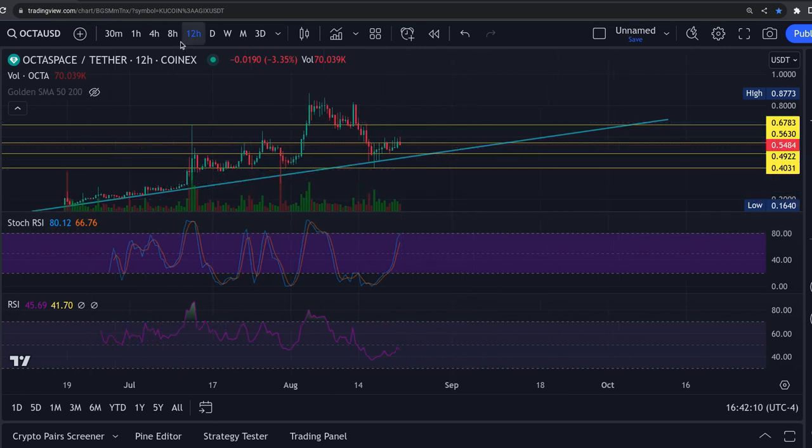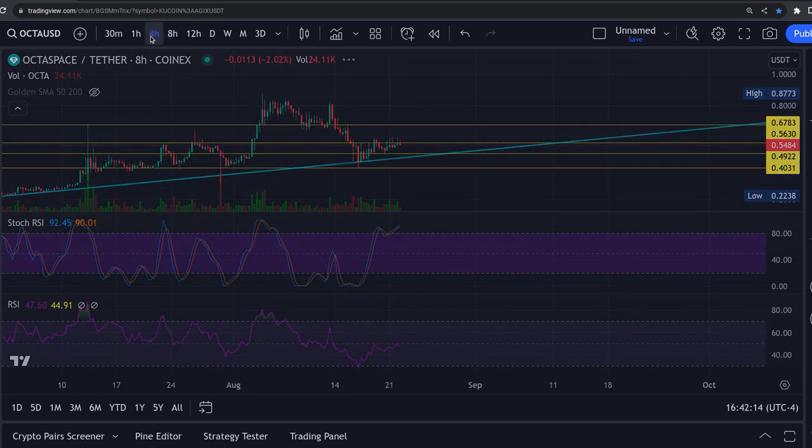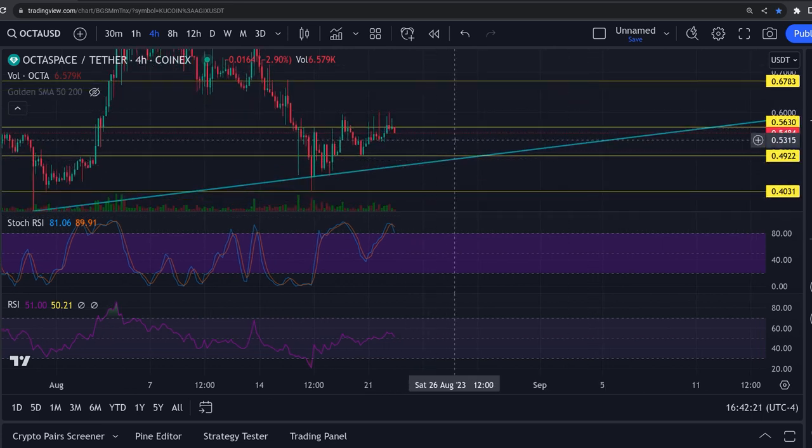We have a red candle on it. 8-hour getting to the top, red candle. 4-hour rolling over, red candle. All right, I think that, in my personal opinion, and that's all it is.